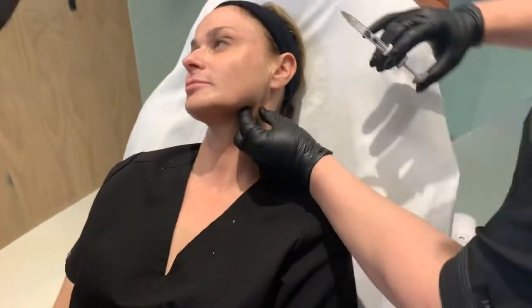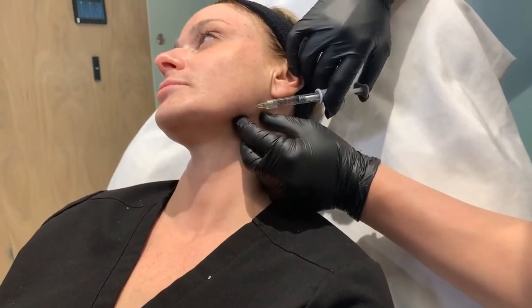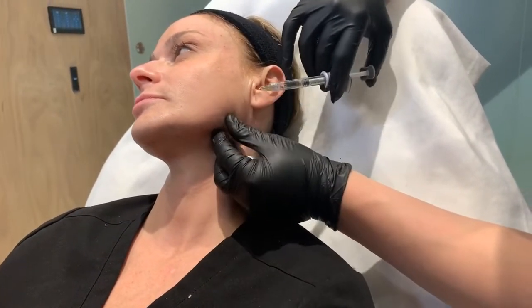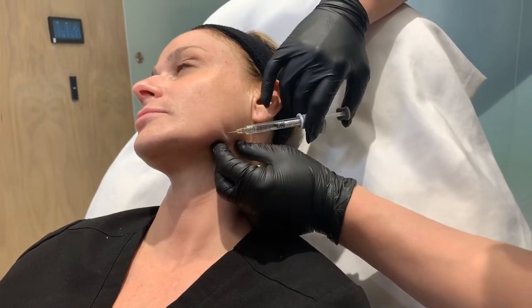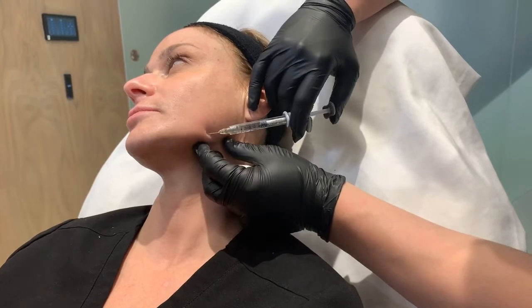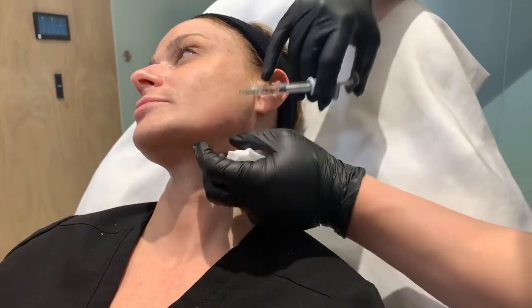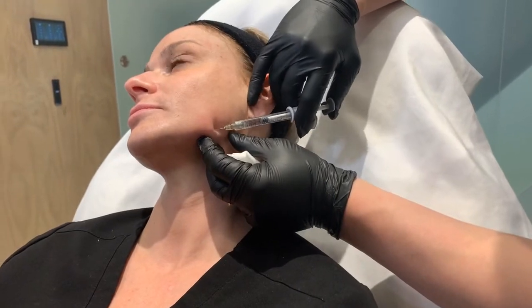We're going to find the edge of the jaw. We're just going to do a little pinch, very little sliver right there. We're going to follow right along her chin, around her jaw, towards the chin. And we're just going to subtly enhance the line there, okay? Going a little superficial.